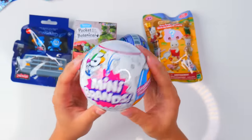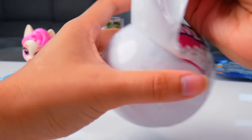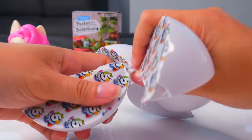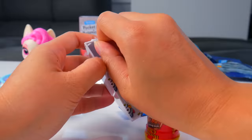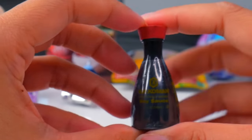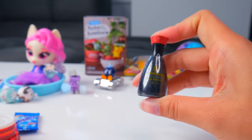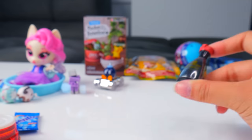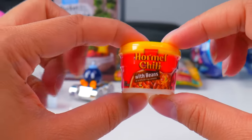Moving on to some mini brands. Yes, let's get this open. I love my mini brands and they love me too. Oh, yum yum, we got the Kikkoman soy sauce in a convenient bottle to go, to put in your purse or your pocket, and dabs and dabs of soy sauce everywhere. I also got some Hormel chili with beans.